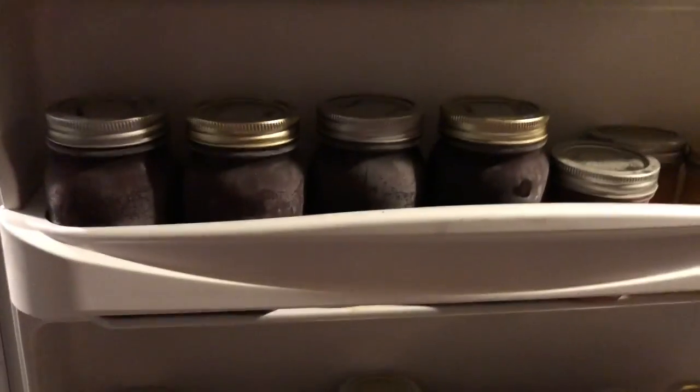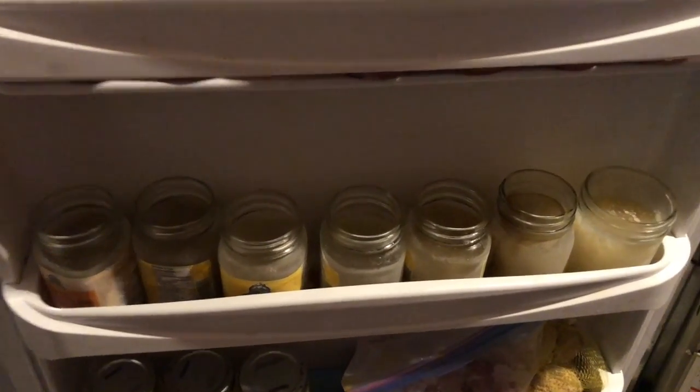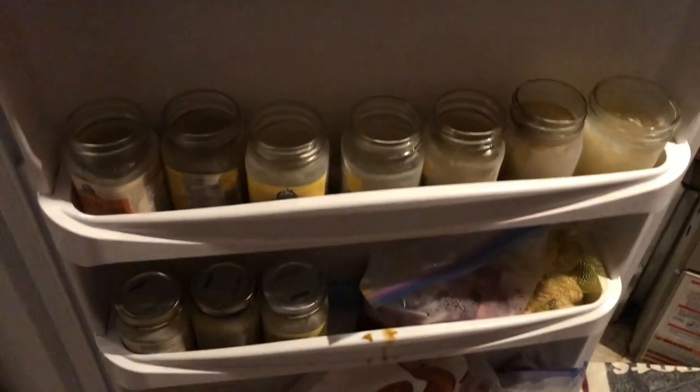Oh, this door. Down here I got bread, some more no pasta lasagna. Then I've got some extra spaghetti meat there, and a soup, and then Indian sauce, all the tomatoes. And then over here I have my homemade strawberry jam, blueberry jam, peach jam, more strawberry jam. And then I have my cooking broth, which I just made. I'm just waiting for it to freeze up so I can put the lids on it, because you have to do that. This is some of the older stuff, some more stuff.